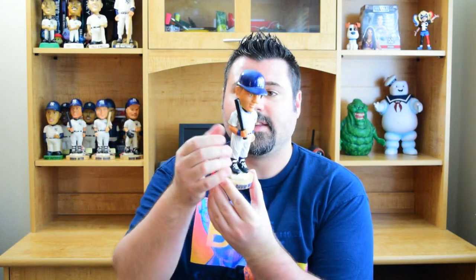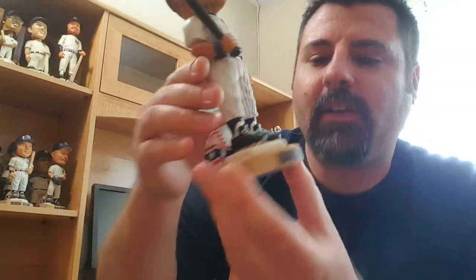This actually had to be an error. They must have made this wrong because it is a Derek Jeter. There's the number two. There's Jeter, but it says David Wells on it. So it's Derek Jeter with a David Wells stand.